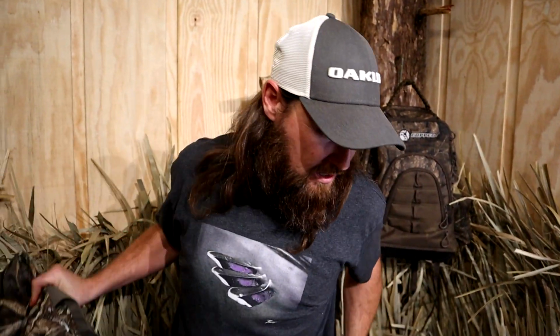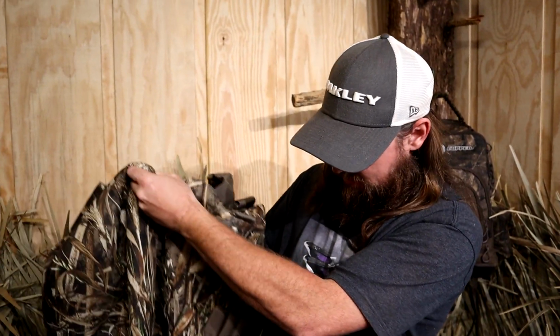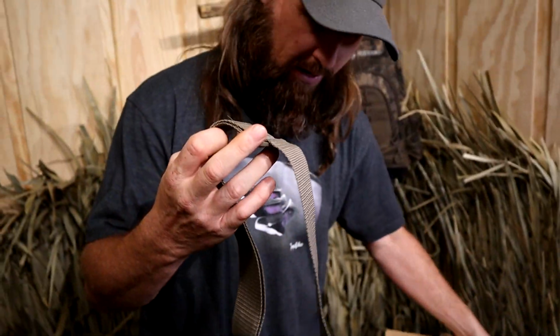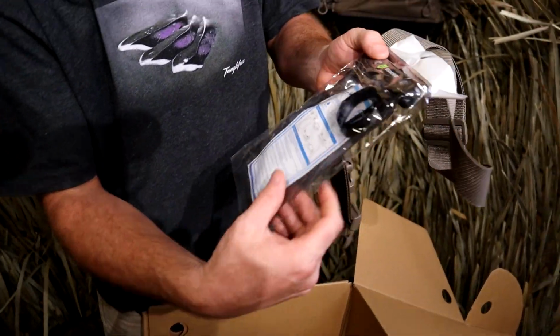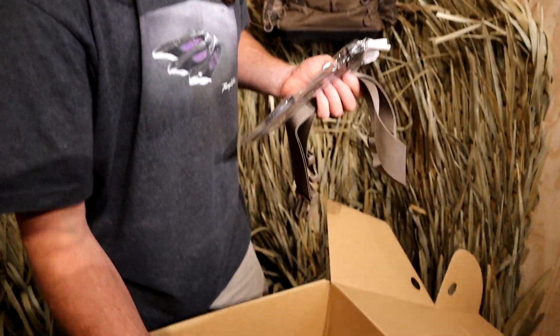Super excited to be partnering with these guys this year. And it's got a lot of other stuff in the box here. These are the waders. What else is in the box? It's got a wader belt, and it comes with a waterproof case to put your phone in.